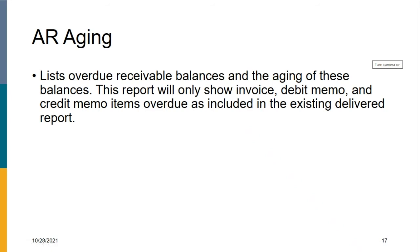So let's take a deeper dive into each one of these reports that are currently being built. So AR aging, what is the source of the data? It's basically listing the overdue receivable balances and the aging of the balances. The report shows invoice, debit memo, and credit memo items that are overdue as included in the existing delivered report.